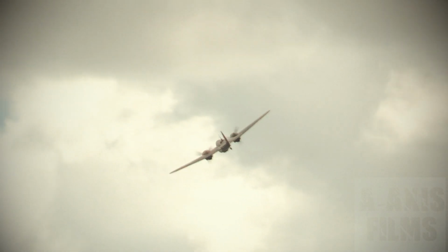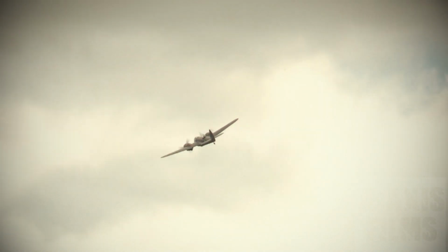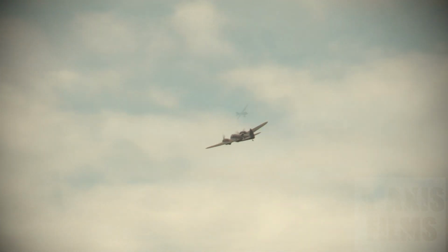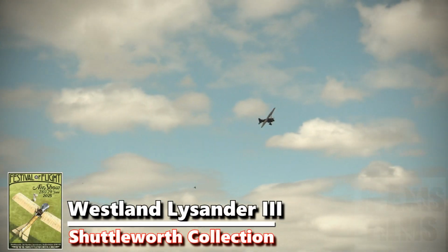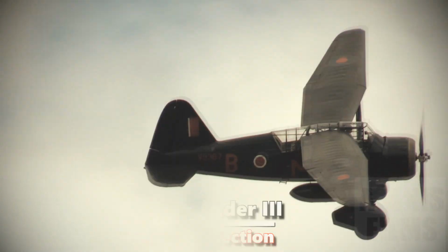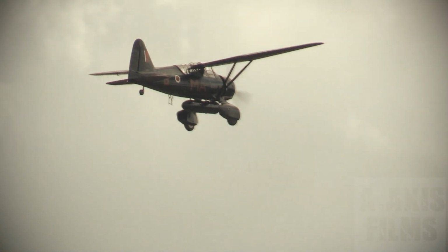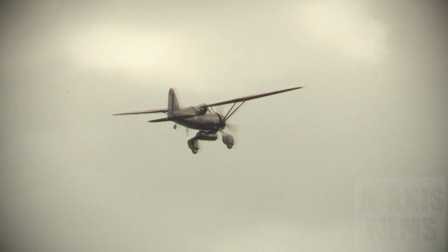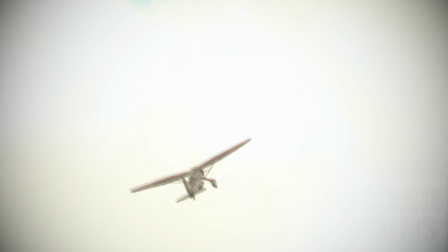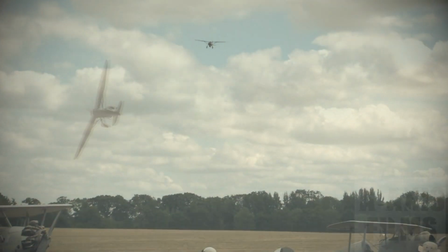Was very much a portent of things to come. But nonetheless, Blenheim crews in all theatres fought on gallantly. And as that Blenheim departs, that aircraft pays tribute to the efforts of all Blenheim crews during World War II.